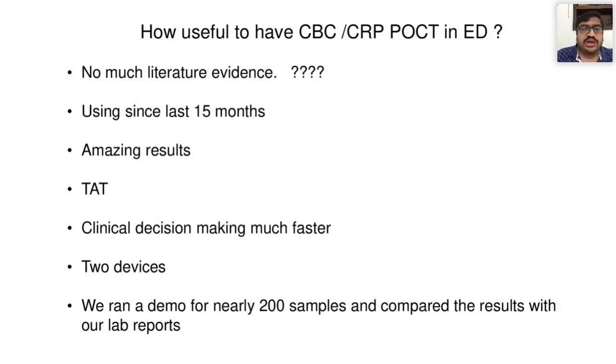Next thing I need to cover: how useful is it to have a CBC CRP POCT in the ED? See, there are a lot of articles telling about CBC CRP to be done, but for POCT in the ED, the evidence is very less. As I told, we have been using it for the last 15 months, and we are extremely happy with what we have done. It has got amazing results. And turnaround time, again, is one of the key factors.